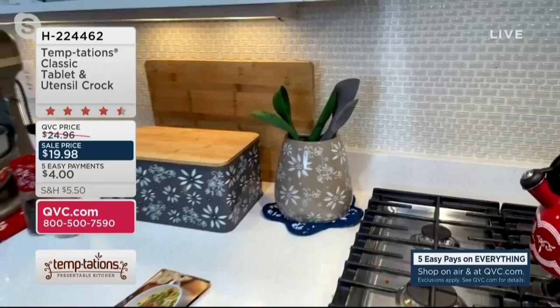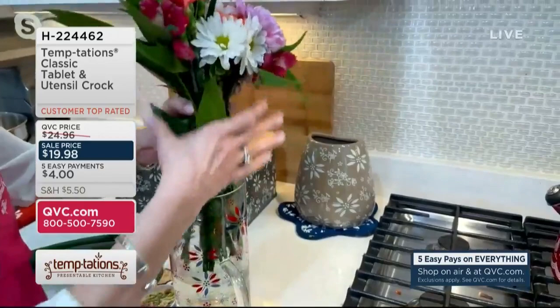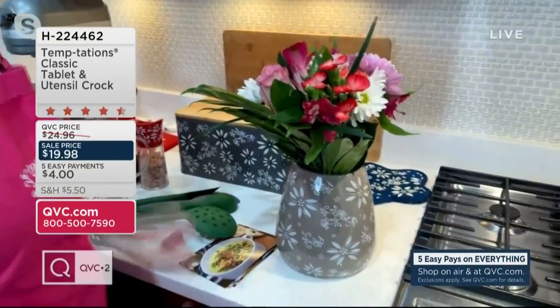Kev, stay there for a second, right? I want to show you something else you could do here. Let me take these out so that I can show you. Look at this. This will actually hold some flowers. So if I want to literally take my flowers and just put them right in here, look how easy breezy this is. Just take my flowers and I put it in, and now I have a vase. I have the option to show the vase this way, or I have the option to show the vase that way.